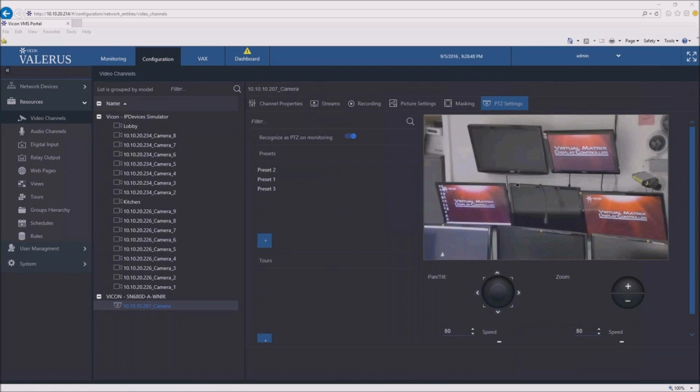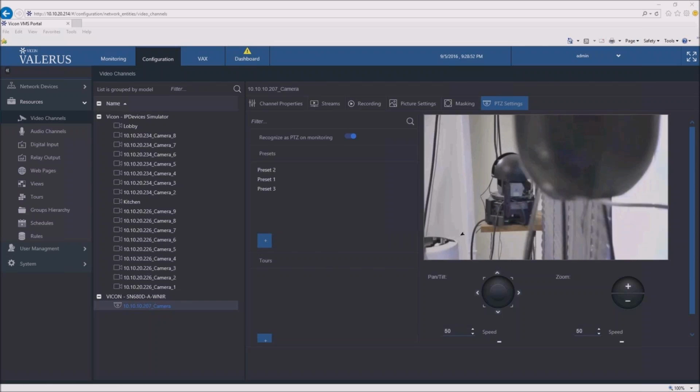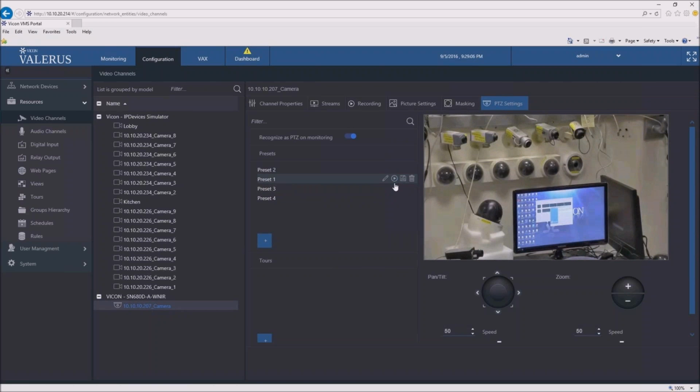So of course I can drive the camera right from the picture itself, and I can go and save a new preset. Let's add a preset 4. I can name the preset if I want. I'm just going to use the number here. And I can go and look at my other presets, send the camera to them and go to see what they are. Make changes, make additions.